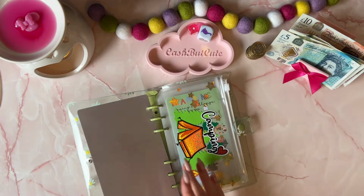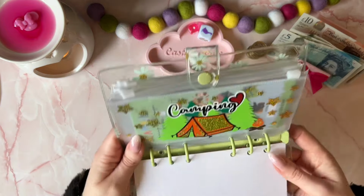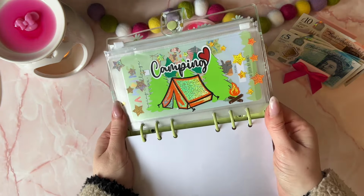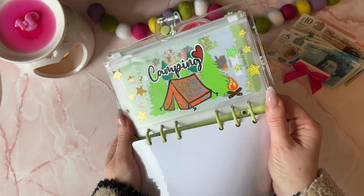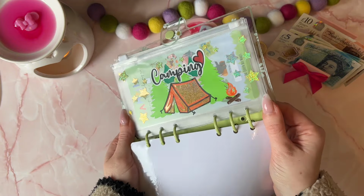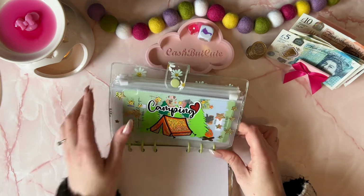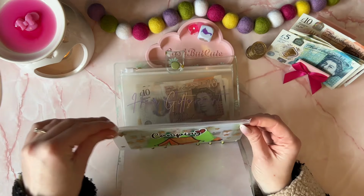Now, this one hasn't had any love whatsoever. Okay, first things first, look how cute this envelope is. Can you guess who made this? Who's the vinyl queen? Sarah, at Dilly Dally Budgets, of course. Now, she made this camping one.